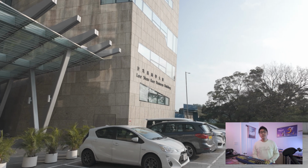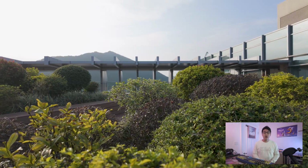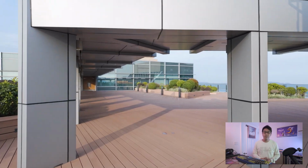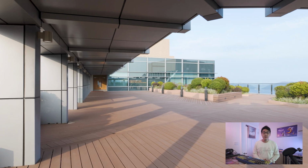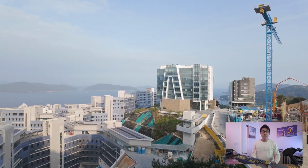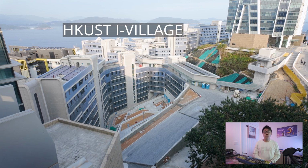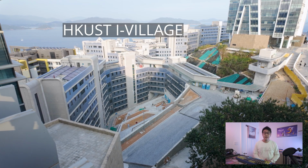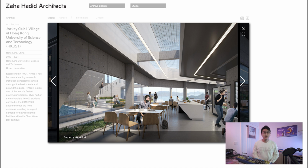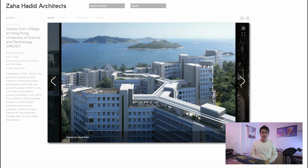We then arrived at the LSK Business Building where I used to study. And on the 7th floor rooftop, we had a stunning view of some of the latest development of the university. One of the highlights is the under construction HKUST Jockey Club iVillage. When it is open, it was said that it will add 1,551 more beds for student housing. And it will also integrate cutting-edge technology like smart IoT for energy efficiency. And this building is actually designed by the renowned architect Zaha Hadid Architects.